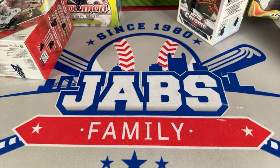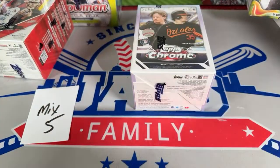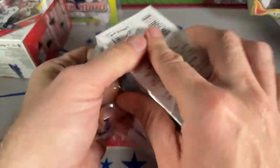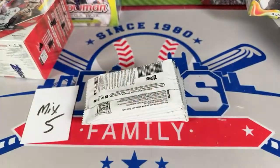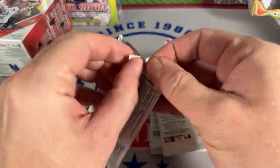So here we go, Mixer 5. Let's do it. We'll start off with some of the smaller end boxes. Let's do this one first. It's a Topps Chrome box right here. Hey, Patriot. Topps Chrome. These were $40 a box.